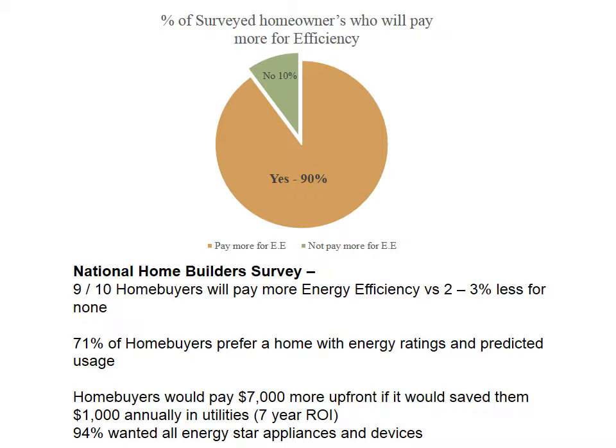Besides just codes, the National Association of Home Builders has shown that homeowners, 9 out of 10 of them, are definitely more willing to pay for energy efficiency, with 71% of those home buyers preferring a home with energy ratings and predicted usage.